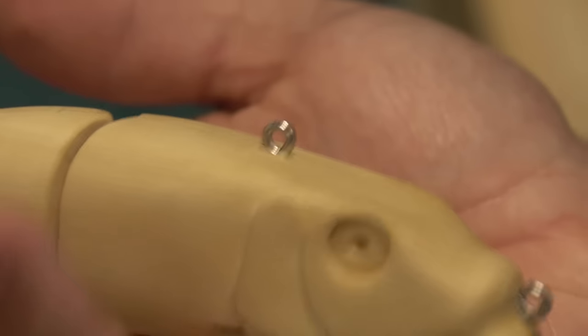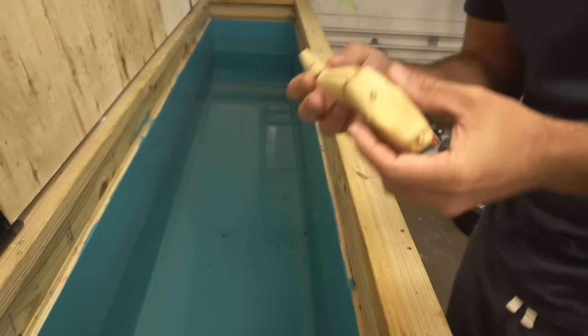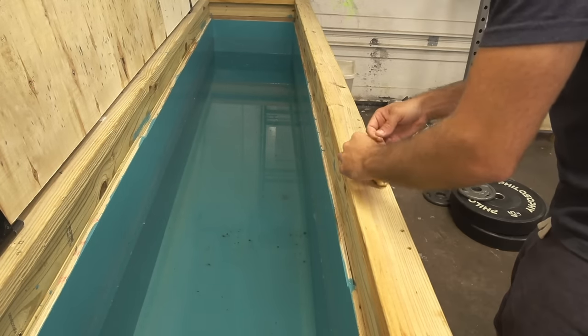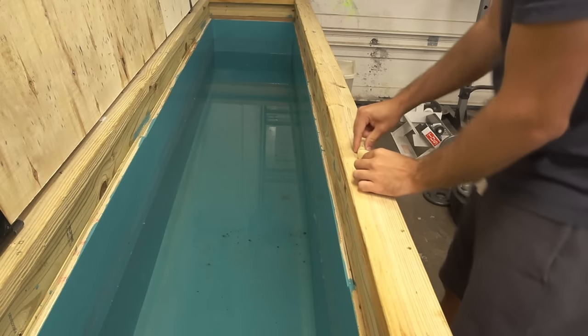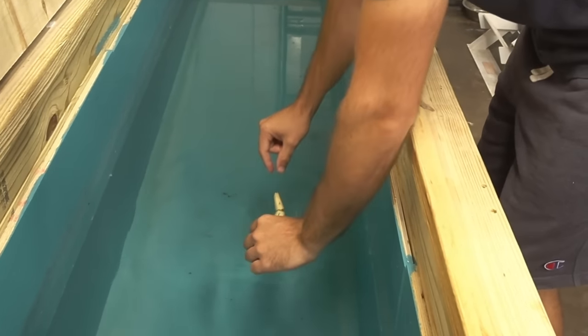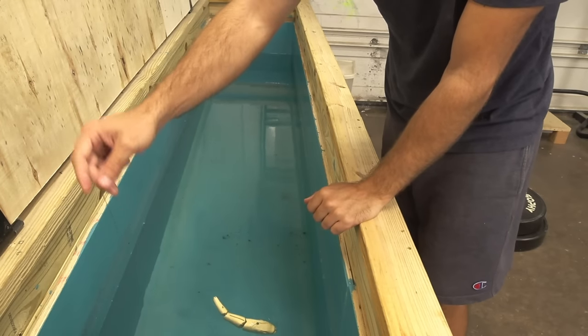We're doing hook hangers on the top. I've not done this before. But I think since it's a bottom feeder bait, that's appropriate. And really all I'm interested in seeing is this thing sink. I just hope it sinks. Watch it not sink. Yeah, it doesn't sink. Great. Needs more weight.